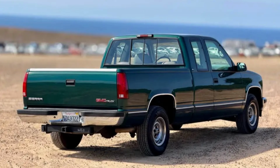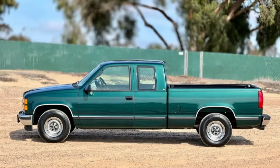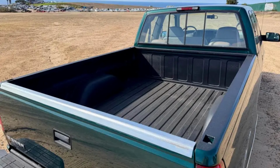Mechanically, the truck runs and drives great, offering a smooth and confident driving experience whether on city streets or open highways. The ice-cold air conditioning adds comfort for everyday driving, while the classic manual setup provides a more engaging connection between driver and machine. Number 2.